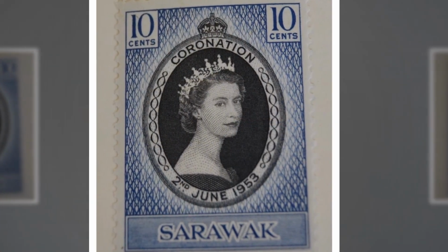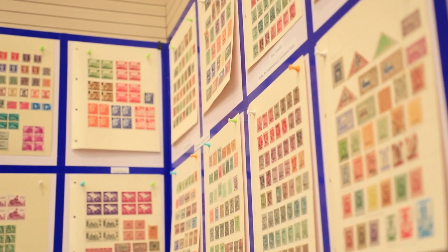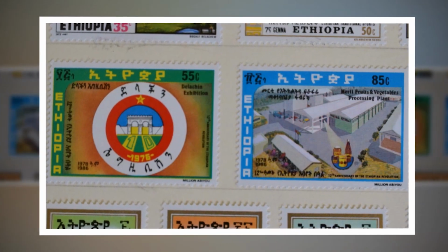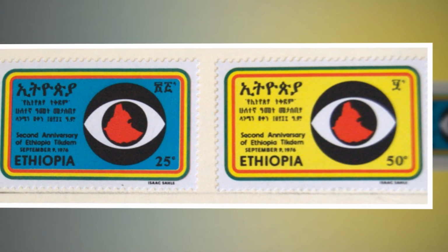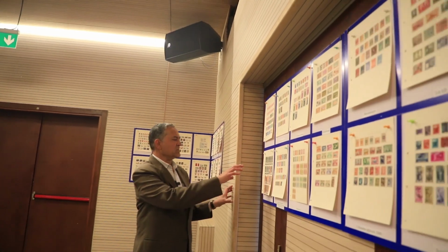Here we come to some of the more interesting stamps. These are the stamps of registered post and postal due. These are freight stamps. As you would see, these are postal due stamps from 1927 onwards up to 1974, and then more of the postal due stamps here. These are one of the most interesting stamps.